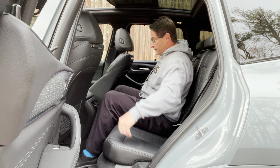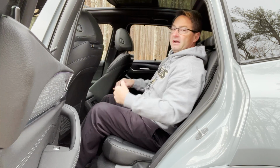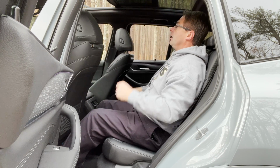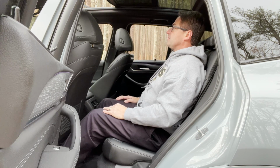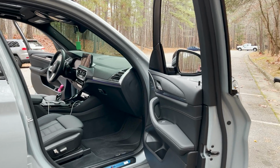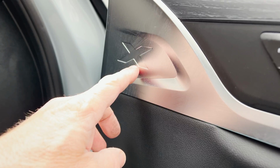I can straddle this if I want to. This is with somebody like me, 5'8", riding in the front. Tons of backseat space, tons of headroom. I really like this tall interior cabin here. The roofline, it really opens up the possibilities of taller people in the back. Holla. So when we look at the passenger section, we're going to see this faux wood grain, the X series.